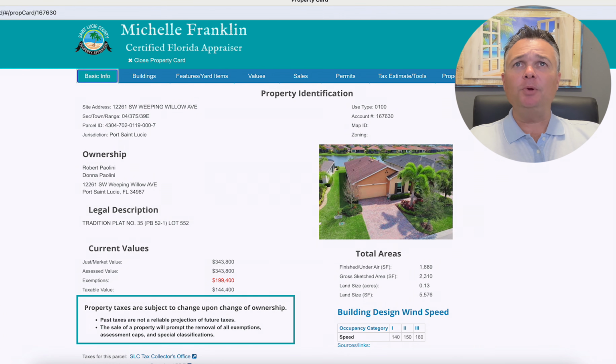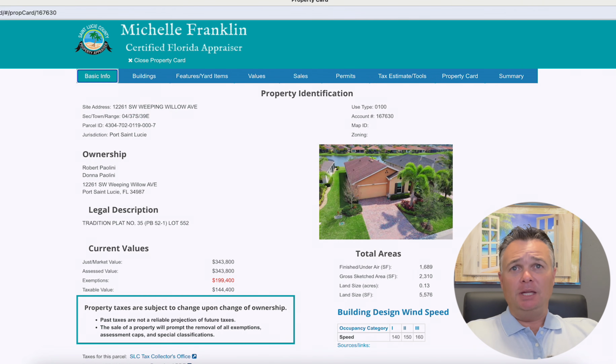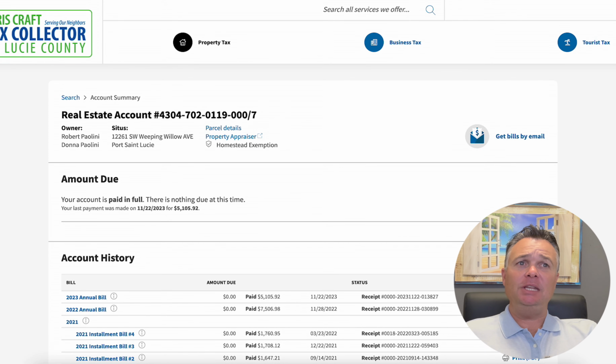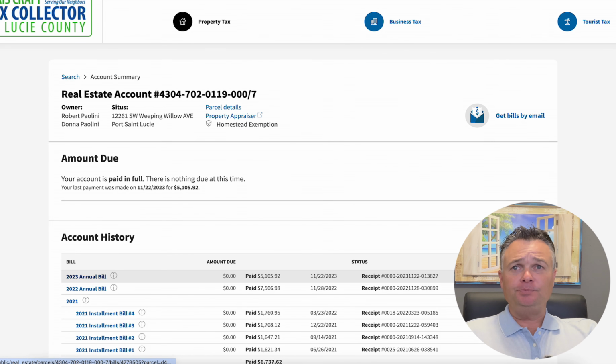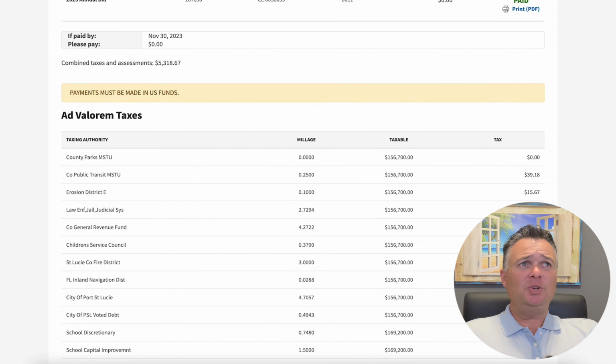All right, so the next property we're going to look at is going to be in Vitalia at Tradition. So they purchased this home April 28th, 2022 for $443,000. Now let's see what property taxes are here. And if I remember correctly, the CDD fees are $1,065 per year. So it says $5,100. That's pretty low. Not sure why it's that low.